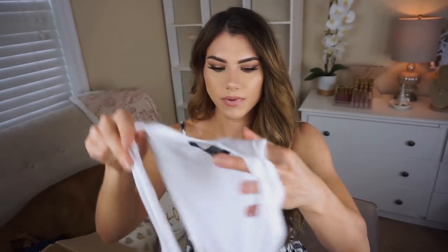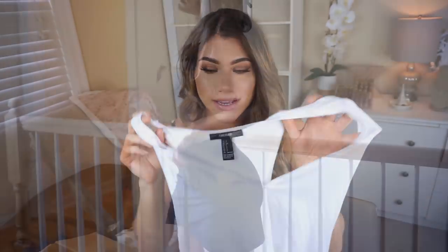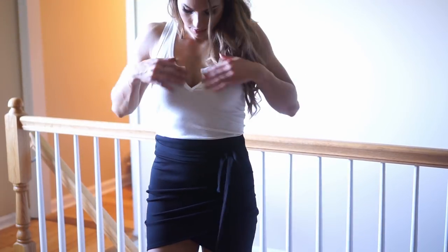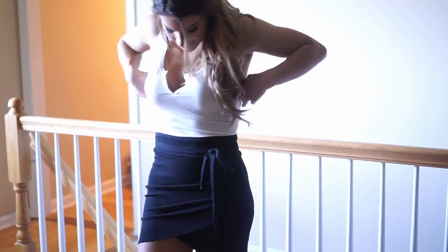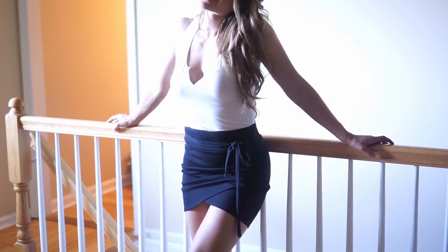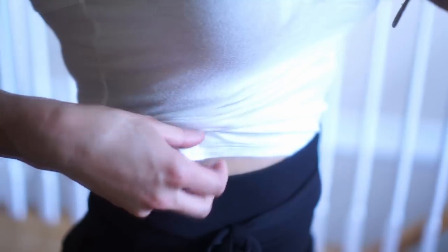This white top fits really well. It is very open in the front, so you have to be careful and make sure that your bra is not showing, but I do like that it is open there, and it is a racer back. It's white, so it'll match with literally anything, and it's just another one of those tops that you can throw on and layer stuff over top or just wear alone.